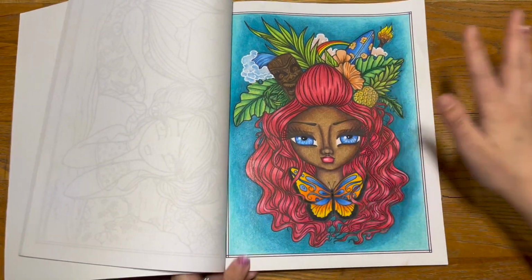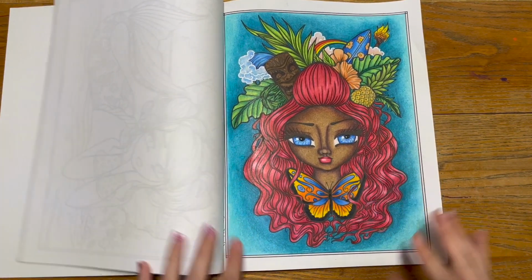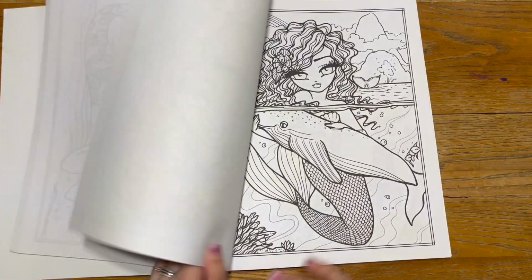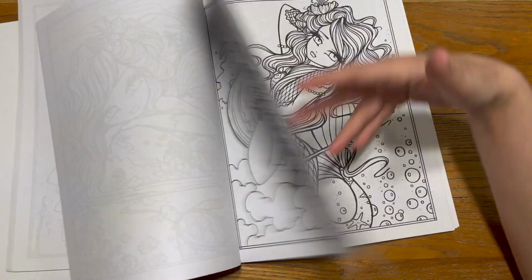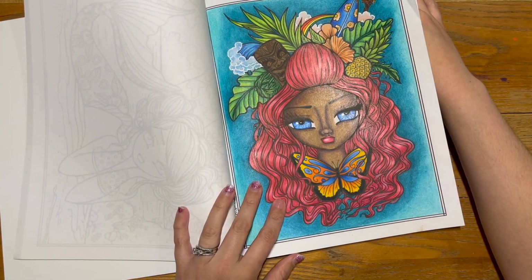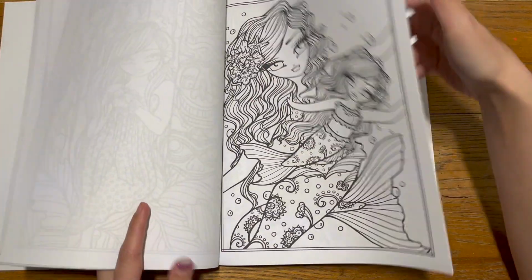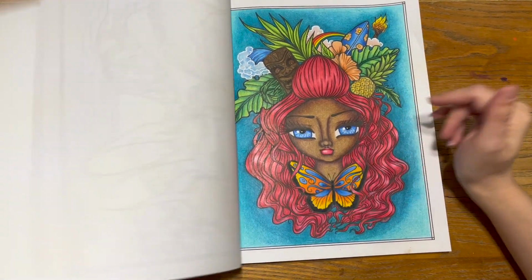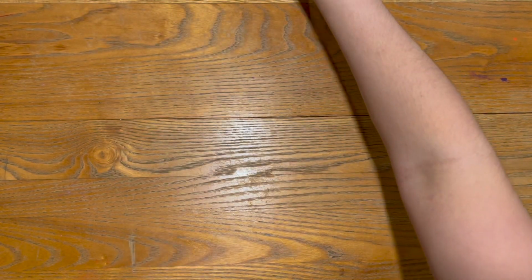I love the colors. I love the butterfly, her hair and everything of the background. I think it turned out really good. It's very vibrant and bright. And I'm really excited to actually tackle another one of these in the same way that I did this one. But also I might try to base one with markers to see how that would turn out too. But yep. So that's Maui Mermaids by Hannah Lynn.